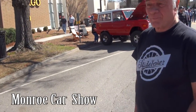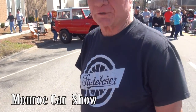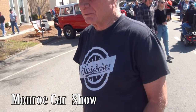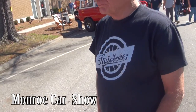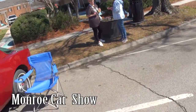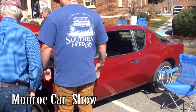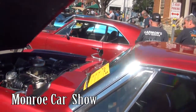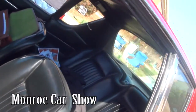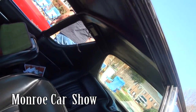Wow, that was fast back then, wasn't it? Yes, sir. It was. I forgot who manufactured this. Studebaker. Studebaker. That's what I was thinking. Yes, sir. And they were so far ahead of their time. Yes, they were. It's just a fabulous car, the front end and the back fenders and all. They're just beautiful cars.